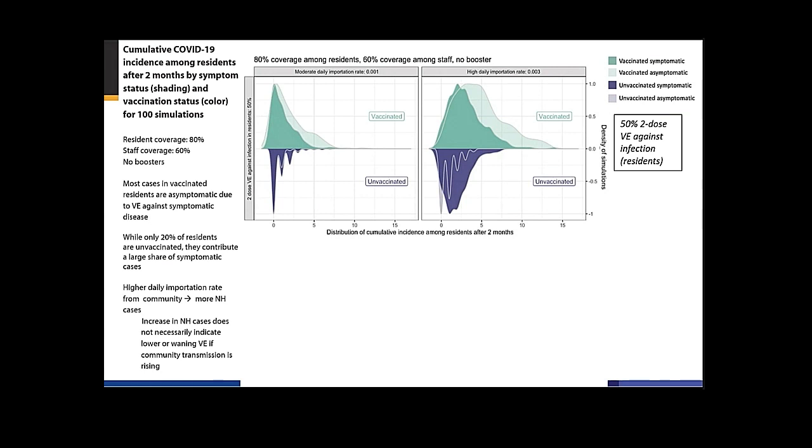The graphs show the distribution of cumulative incidence among residents after 2 months across those 100 simulations. So the x-axis here is showing the number of infections among residents, not time, and the height of the bars reflects the density of simulations for each number of cases observed in the nursing home. The left panel shows a moderate daily importation rate. Remember, this is that staff daily probability of infection in the community. And the right panel shows a higher daily importation rate, reflecting higher community transmission.